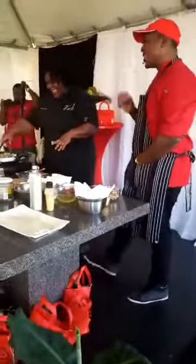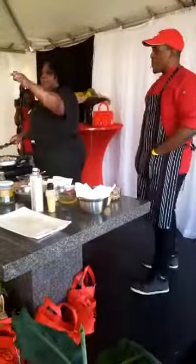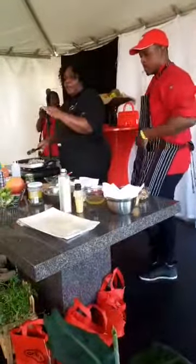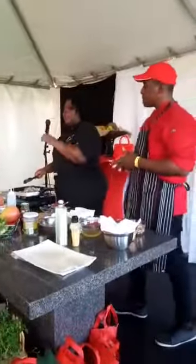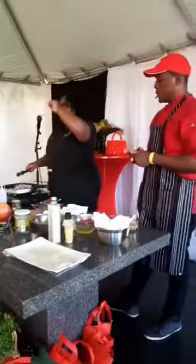In the pico de gallo, it's fresh tomatoes, white onion, jalapeno peppers, lemon juice, cilantro and a little bit of salt. With tomatoes, you have to add salt or else it'll be bland as anything. Salt extracts the flavor from tomatoes.